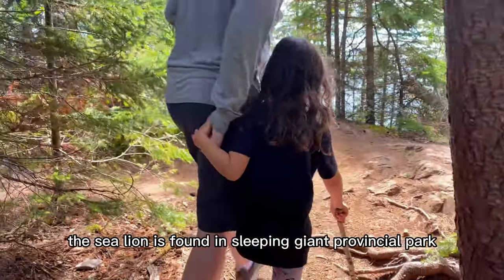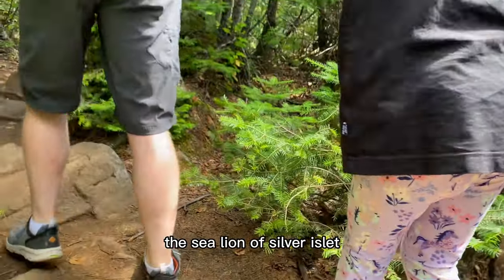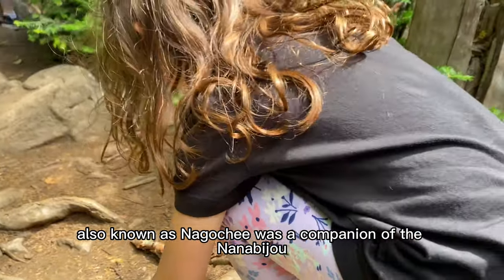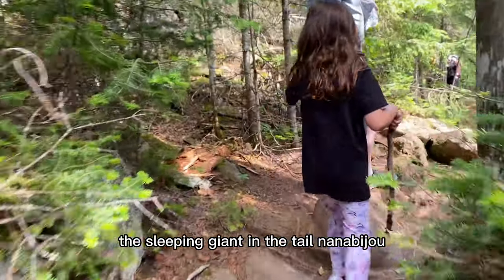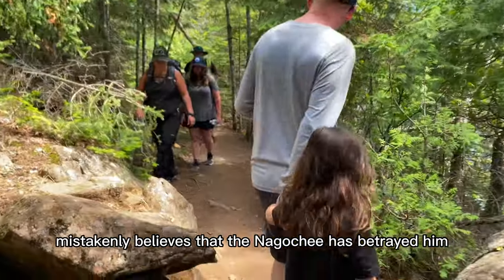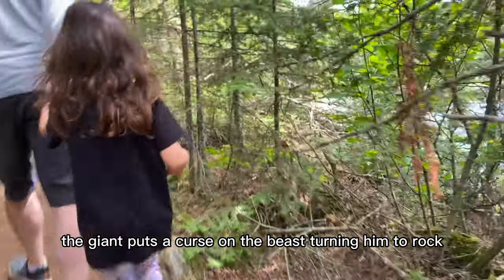The sea lion is found in Sleeping Giant Provincial Park. As the legend has it, the sea lion of Silver Islet, also known as Nagochi, was a companion of Nanabijou, the sleeping giant. In the tale, Nanabijou mistakenly believes that Nagochi has betrayed him. In his anger, the giant puts a curse on the beast, turning him to rock.